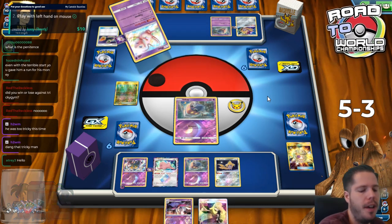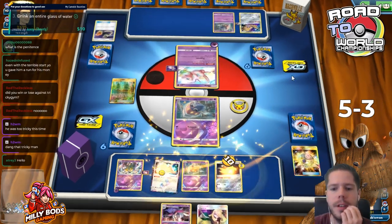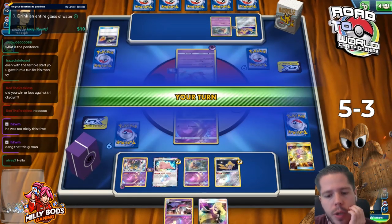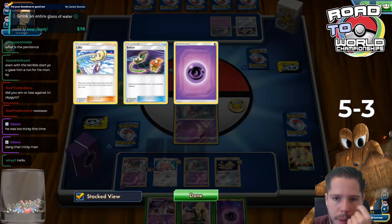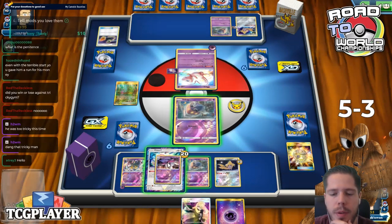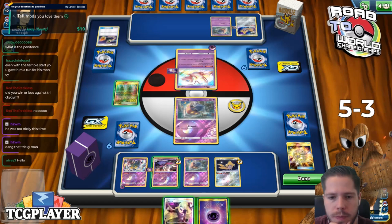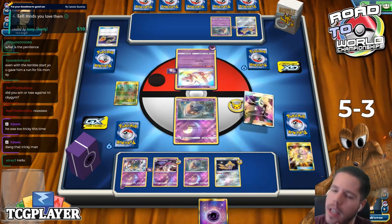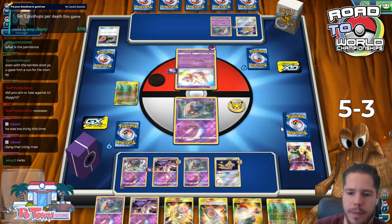Okay, so he did have the escape board already. Hello, Atrey. 2 and 1 damage counter. Does the 1 damage counter maybe indicate that my opponent has access to... I feel like I'm gonna Cynthia here. That indicates he has access to Ultra Necrozma.